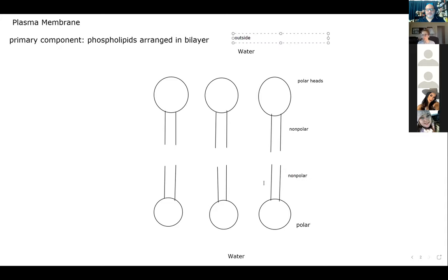But the two together control how much comes in and out, correct? Yes, because of the nonpolar tails. The nonpolar tails, basically these are what form the barrier that limits what's able to get in and out. Because something that likes water isn't going to be able to just shoot on through, because these are going to keep it away. Keep it out, keep it in.